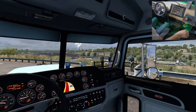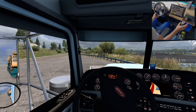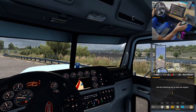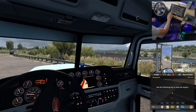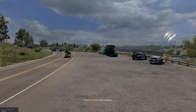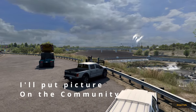Will look cool. Hi everyone. So we'll take just a little second right here to check up on the load, see if everything is fine, and look at this beautiful fall. I don't know if it's a big fall or not, but let's check this out, right? I'll put some pictures right here, I think.